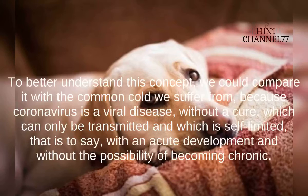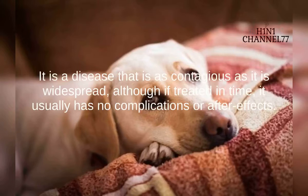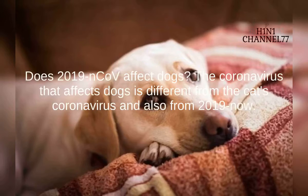What is dog coronavirus? Dog coronavirus is a viral pathogen that causes infectious disease in dogs, regardless of age, breed, or other factors, although it is true that puppies are more susceptible to infection. It belongs to the family Coronaviridae, and the most common form of coronavirus in dogs is Alphacoronavirus 1, which belongs to the genus Alphacoronavirus. It is an acutely developing disease.